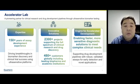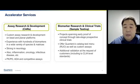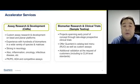And right now, we're aiming to turn the accelerator into really the engine for accelerated development, which enables faster, more sensitive diagnostic solutions to meet complex clinical needs. And then the accelerator service contains two major functions. One is the customer assay development and research, which we call the CARE team.